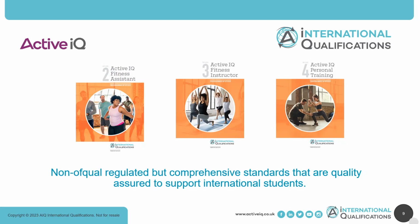So we've worked quite closely with many stakeholders, and we've developed a fitness assistant. The reason we developed the fitness assistant is EQF level 2, which is a UK level 1 equivalent.